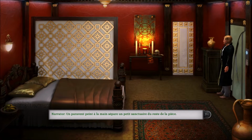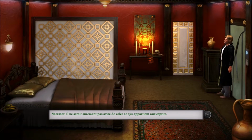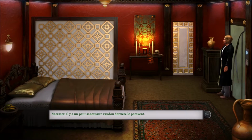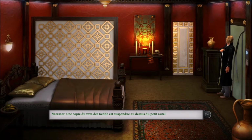A hand-painted screen separates a small shrine from the rest of the room. It might not be wise to steal from the spirits. Behind the screen is a small voodoo shrine. Hanging above the small altar is a copy of the Getty Veve.